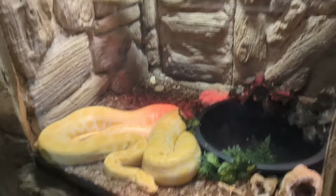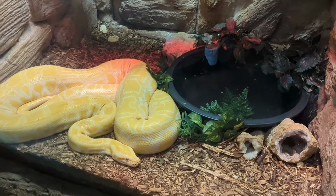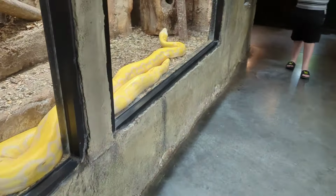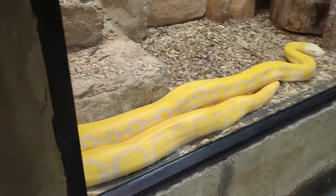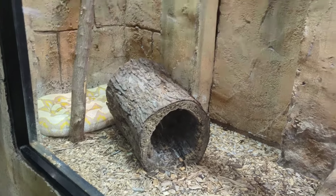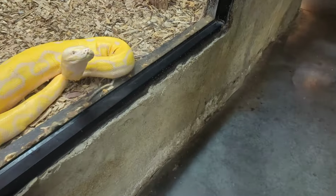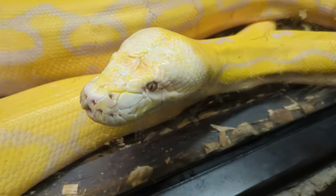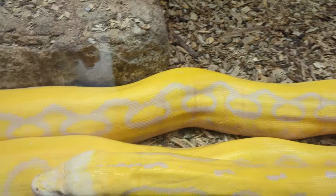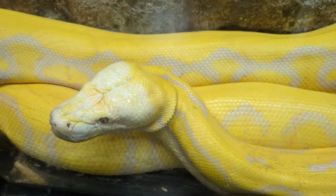We also get to see the albino Burmese. Decent sized Burmese, only 4 years old. And across the way, they've got a really nice retic enclosure with a beautiful retic. Two of them? Where's the other one? Oh, and the other one's in the corner. Those are really pretty. Hi. And friendly. Hey, baby. Very cool. You can see the scale of my hand, how big that head is. And that baby's still growing.